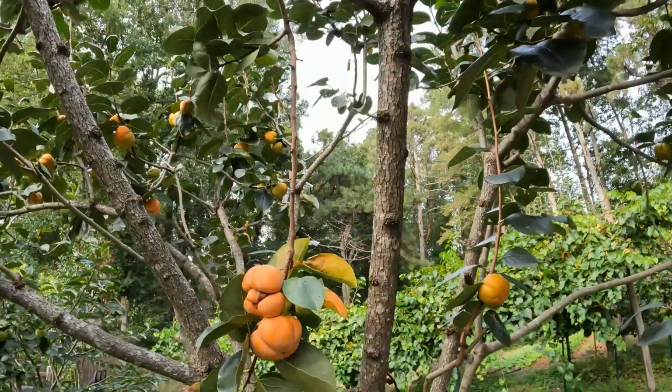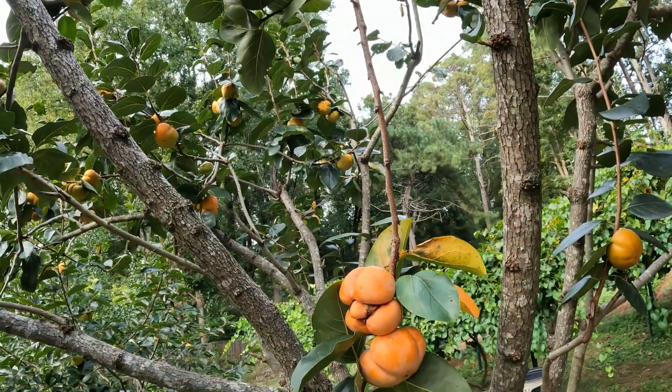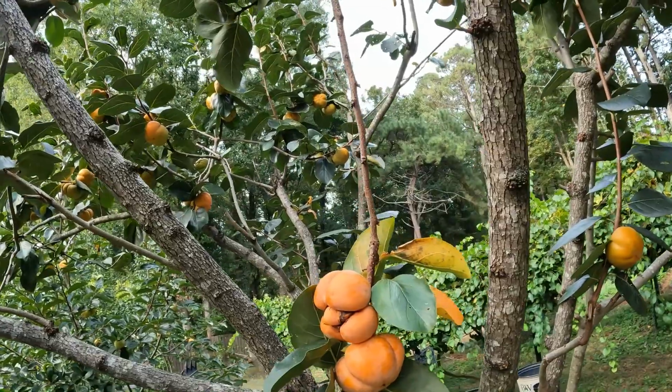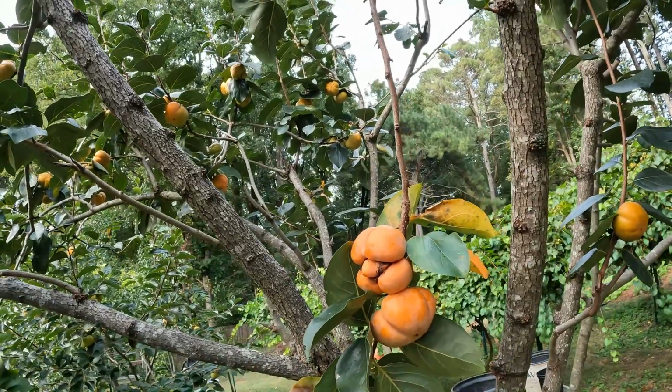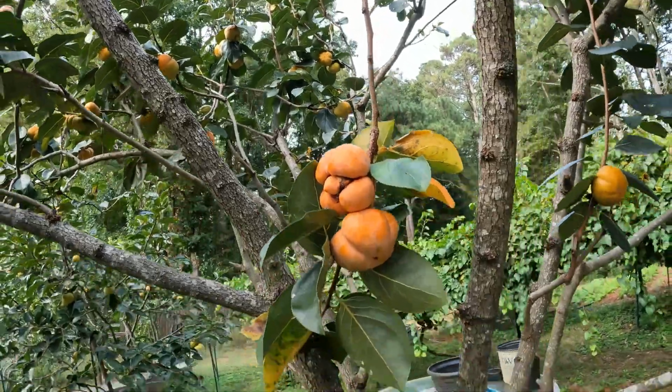And these are astringent. You do not want to eat astringent persimmons until they get so ripe that you can eat them with a spoon. I may show you how to eat one in a future video.